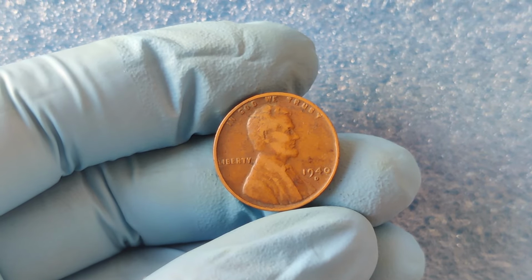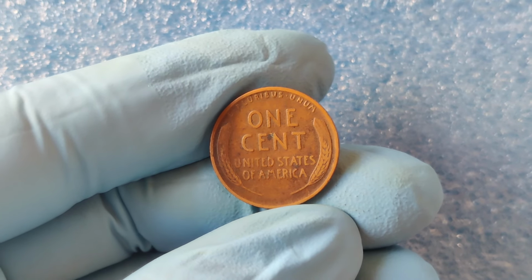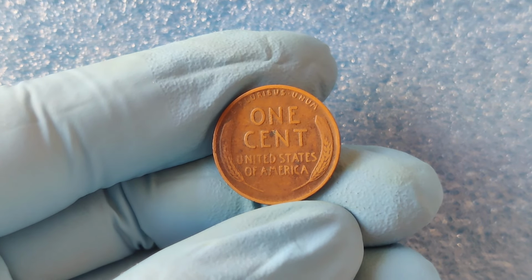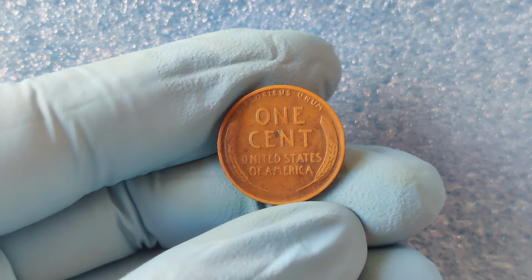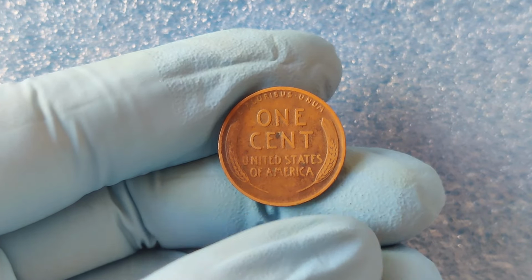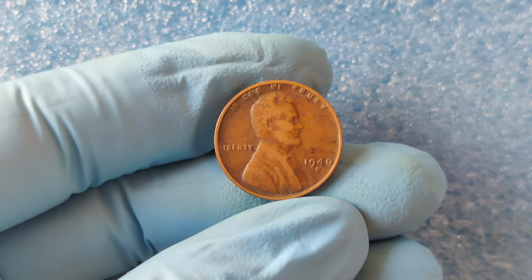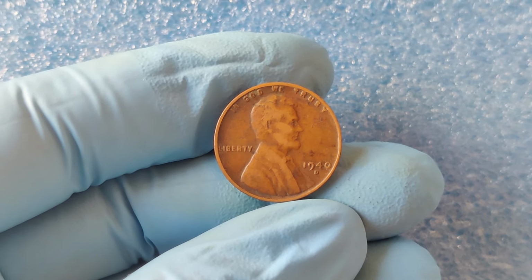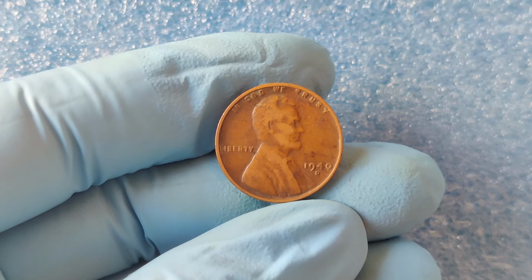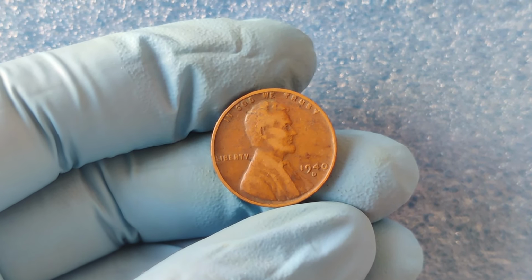So, there you have it, folks. The 1940 D Lincoln penny is an incredible reminder that sometimes the smallest things can hold the most value. Whether you're a seasoned collector or just getting started, there's always a chance you could stumble upon a coin that's worth far more than face value. If you think you found one, make sure to do your research, get it graded, and, who knows, you could be holding a $76,200 penny in your hand.